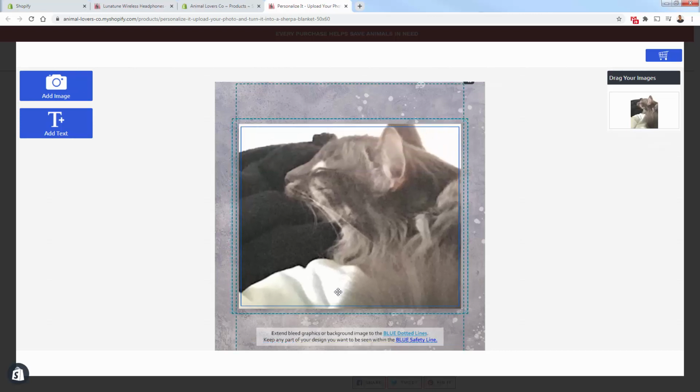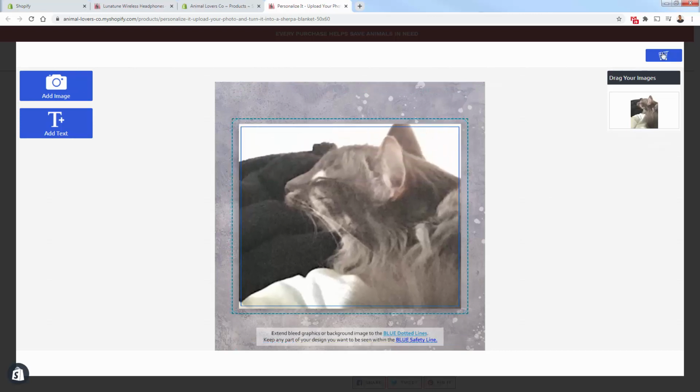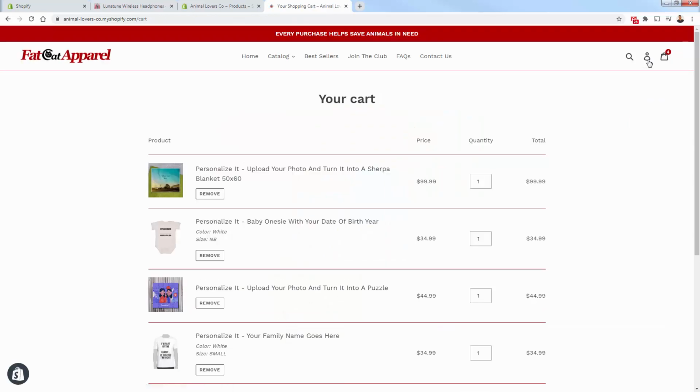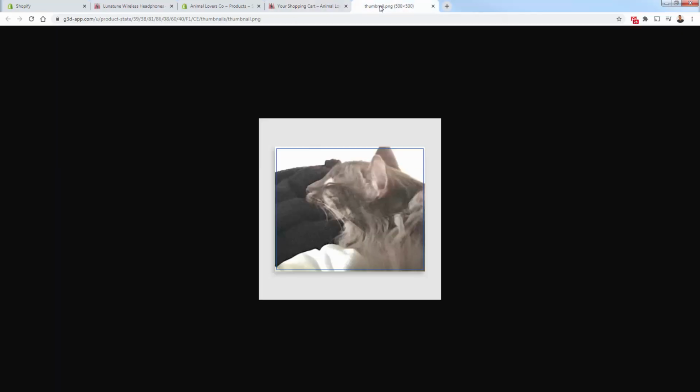Here we go. And I literally just add it to cart. Real cool part about this as well is that inside the cart, you're going to see the actual preview of the personalized product. This is a real conversion rate increase. Actually see with a couple different things I have in my cart here. But here's the actual image that I created, right?